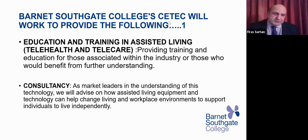And part of the function of CETIC has been consultancy in terms of working with the private sector and with the public sector in engaging in service redesign and integrating technology in the patient care pathways at the right time in the right environment, and to ensure quality of care is being delivered.